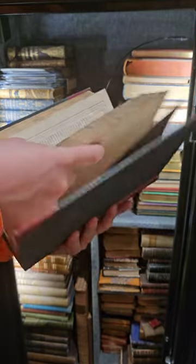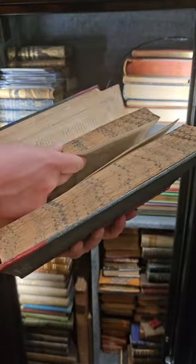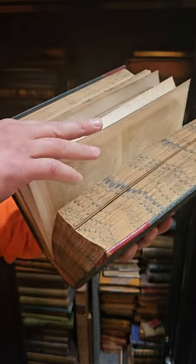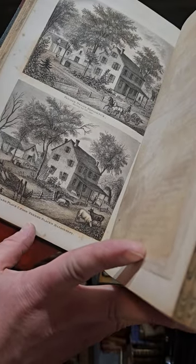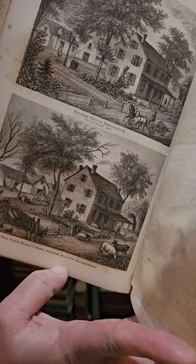It has, I think, 20 some plates related to farm animals and gardening, and I think there's a beekeeping one. This plate shows a farmer's snug residence and the same place under a farmer's slack management.